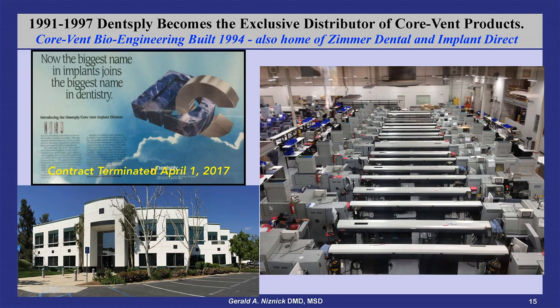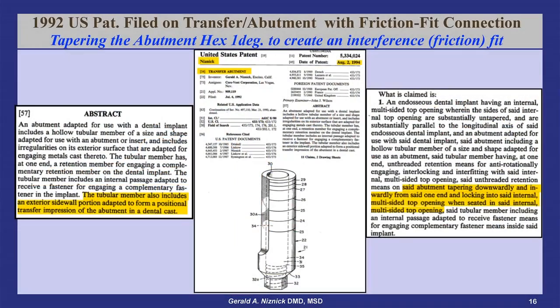Shown here is Corvent Bioengineering that I built in 1994 for the manufacture of the Corvent product line using 36 CNC machines. In 1992, I was issued a patent on a transfer with one flat side to allow positioning of the implant analog's hex in the same rotational position as the implant's hex in the mouth.